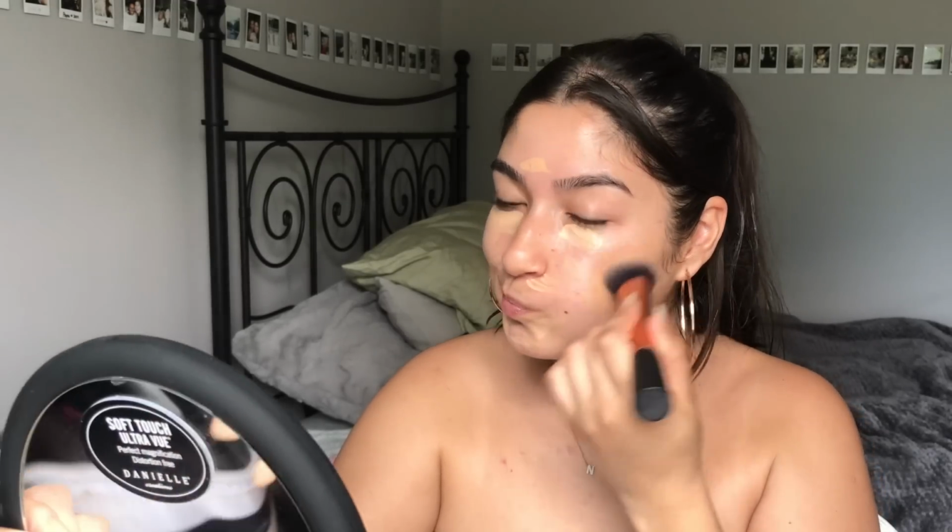But I have to blow up my cheek. I don't know why I do it. It just helps me blend faster. Don't listen to me. So I just pat and swirl the brush around. I don't really have a set technique for it. I kind of just go for it.